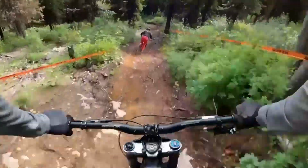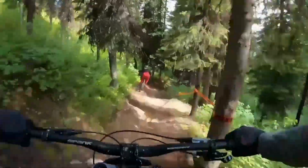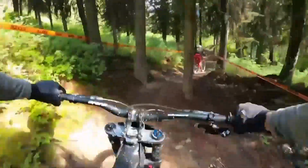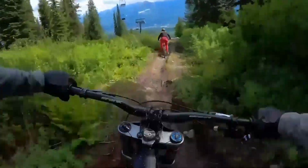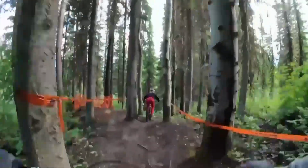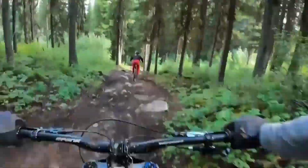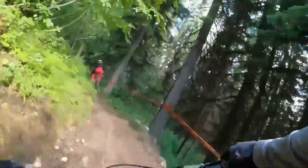Down this rooty chute, then we get that nice high line, set up good for that corner. Woo. We do everything on this trail: rock slabs, roots, big holes, steeps. A lot of slippery roots right now. Hopefully it dries up for racing. If not, people are gonna get real wild.